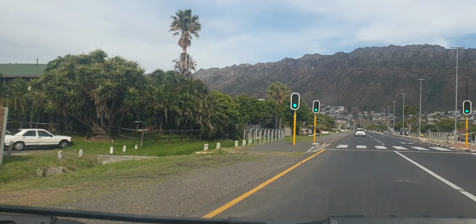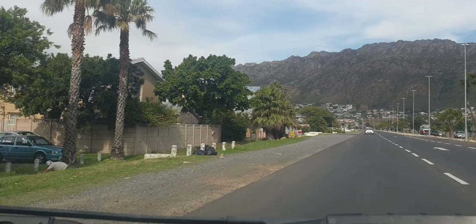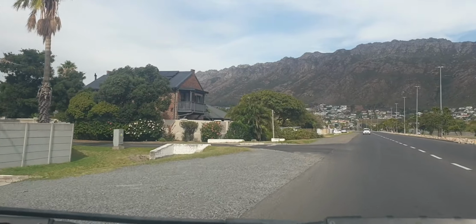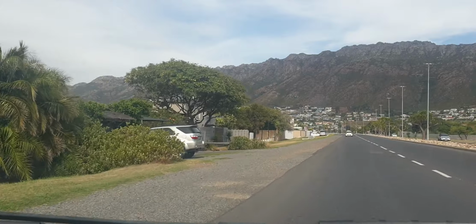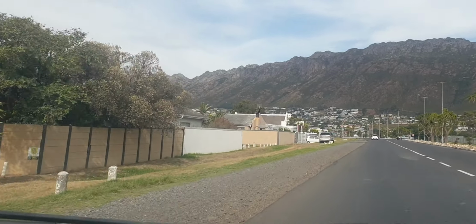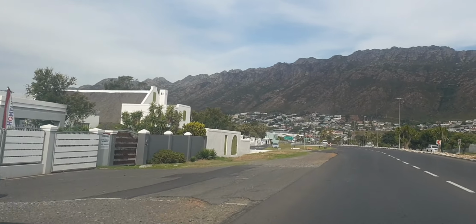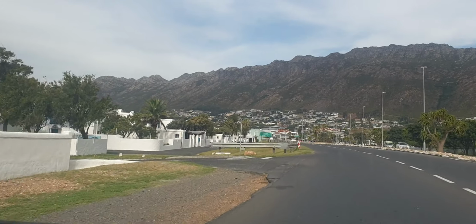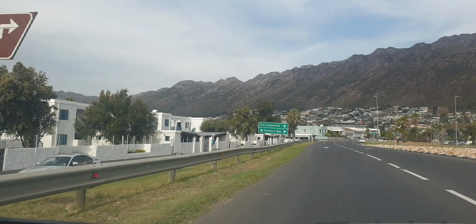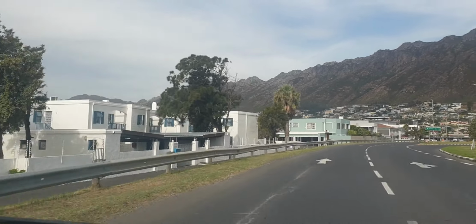Let's take a ride towards Gordons Bay Mountain. Straight ahead. Close the window, you can hear me a little bit better. Hopefully it's still working. Microphone on. I think the best solution is perhaps to go over the mountain. Or should we just take a drive along the beachfront? Hang on, let's just do that.